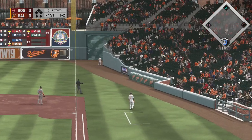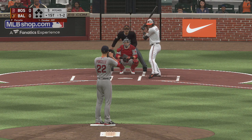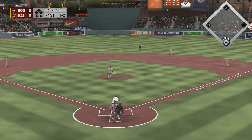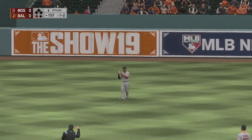Swing and a liner, but foul. The 1-2. High fly ball out to straightaway center. Bradley is there. 1 out.